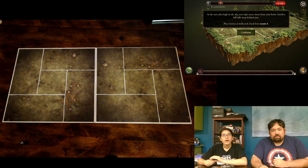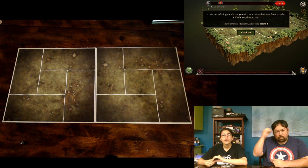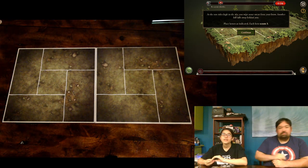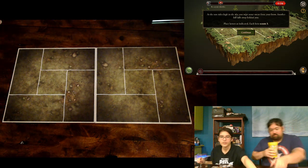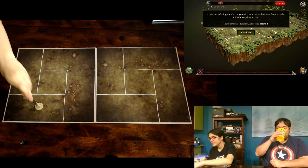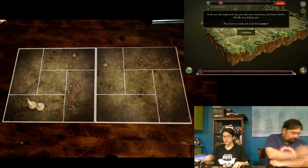As the sun rides high in the sky, you wipe some sweat from your brow. Another hill falls away behind you. Place heroes as indicated. Each hero can scout 3. Where did our heroes go? Okay, they're over here. We all start down. We 3 start here. I mean 2.